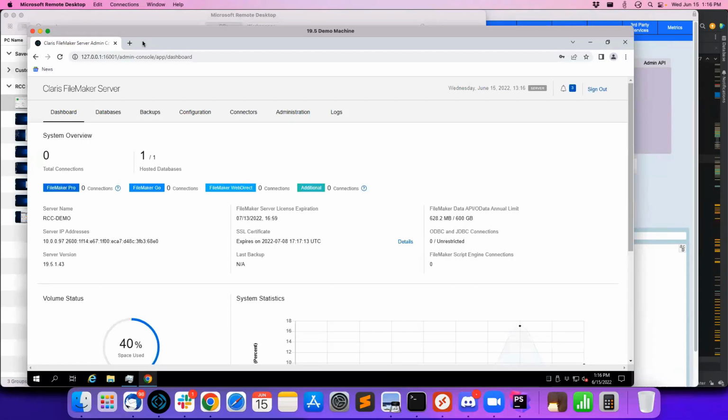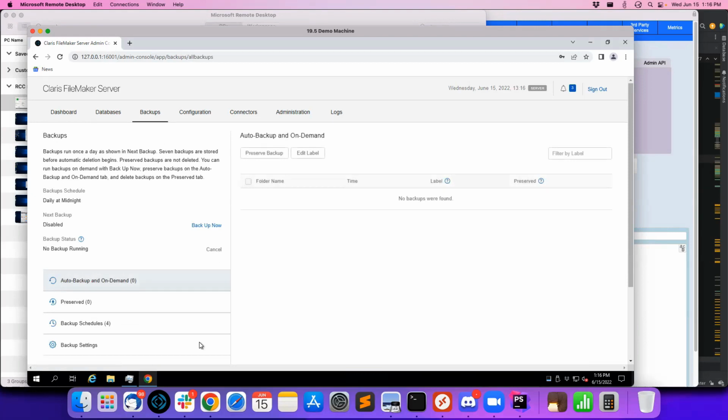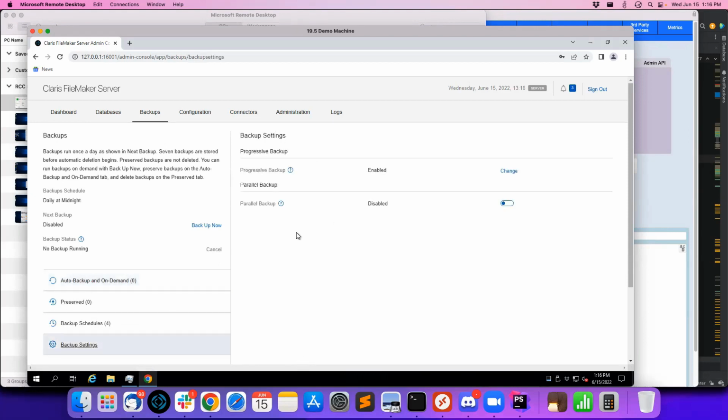So yeah, this is a server you built today. Yep. And just off the cuff, is there anything different that we should know about, or any concerns that you had? Does it look pretty straightforward? There's two definite user-facing things. One is I would classify it as moving the chairs around, but in a positive way, which is if you go to the backups, this now kind of makes sense. You have progressives and parallels over here rather than being over in the configuration area.